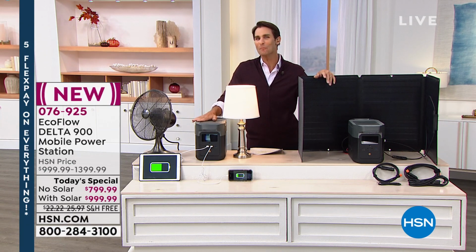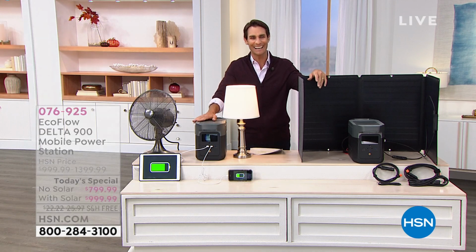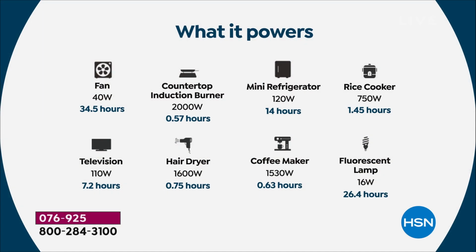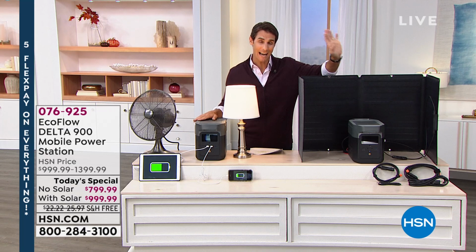But this thing can do so much, right? I mentioned power tools and some of your devices. It can do so much more than that. You're going to see a little look right here at what it powers. Of course, your fan to stay cool. Maybe it's the middle of summer and that heat wave knocked everything out and you need to stay cool. You've got your mini fridge. Also, your hot plate, right? Maybe it is cold outside and you want that hot food. You're going to be able to charge up some of those microwaves and power up that toaster, so your cold food stays cold and the hot food stays hot. So many things you are going to be able to charge up. Keep the kids entertained, power up your TV, power up your router so you have internet access during that emergency.